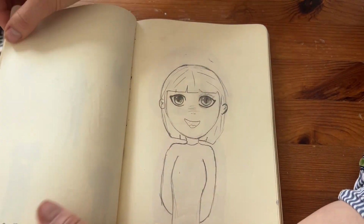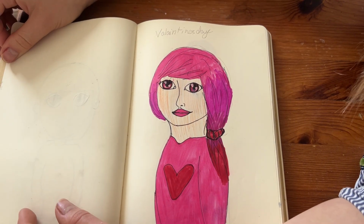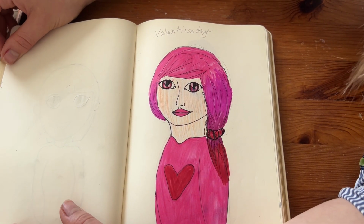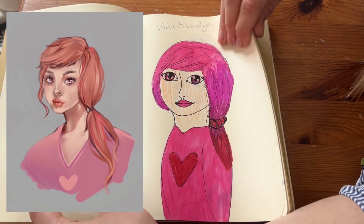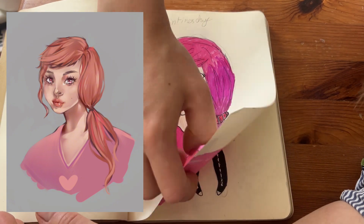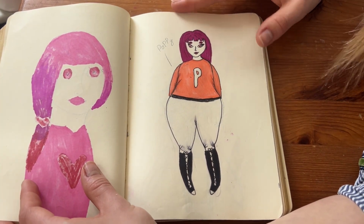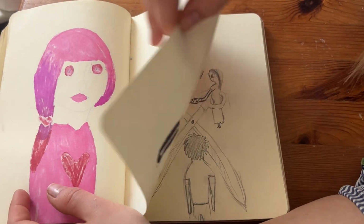Don't know what that is. This I drew as a Valentine's Day special. I guess she's quite cute. I've redrawn her a bunch of times as well, because, again, I found it much later on and was horrified. Poppy. Oh my god. Yeah, again, I didn't know how to draw folds.